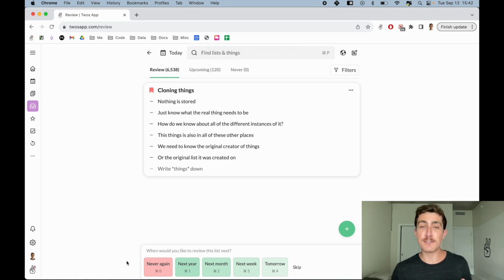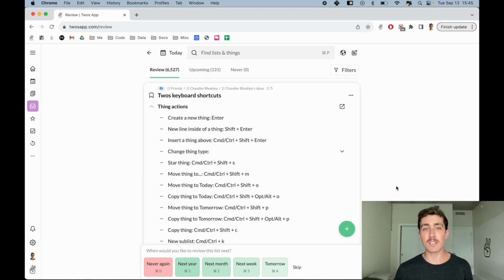Next up, we have cloning things. This is a feature of Tools that I'm brainstorming currently. I'm in the process of this, so I'm gonna review this tomorrow. It's really nice because not only can you choose when to review these lists next, but you can also make any changes, move things around while you're doing this.